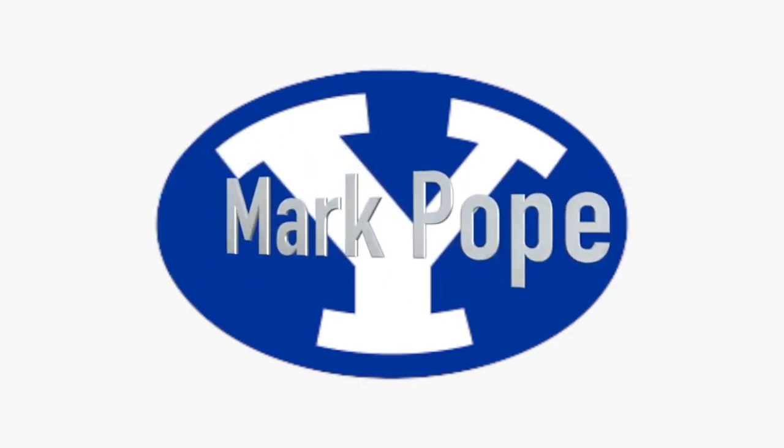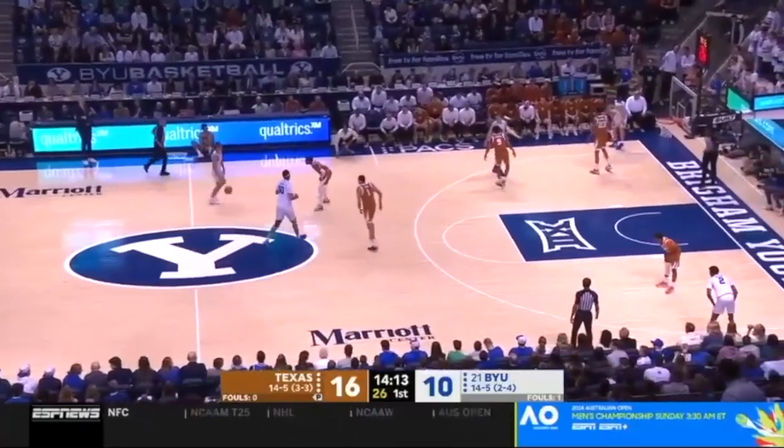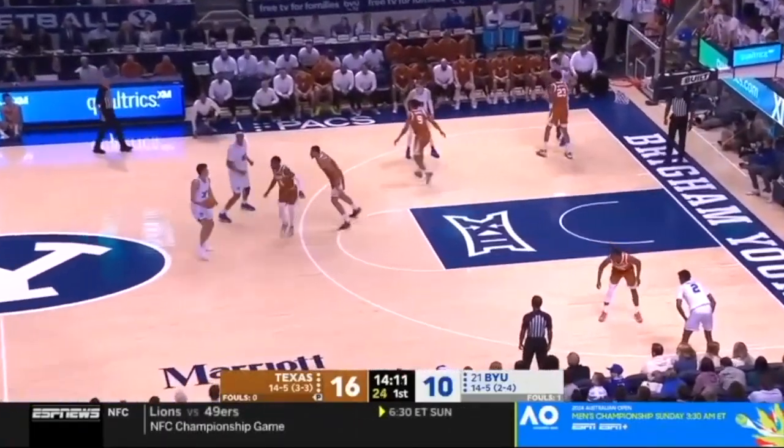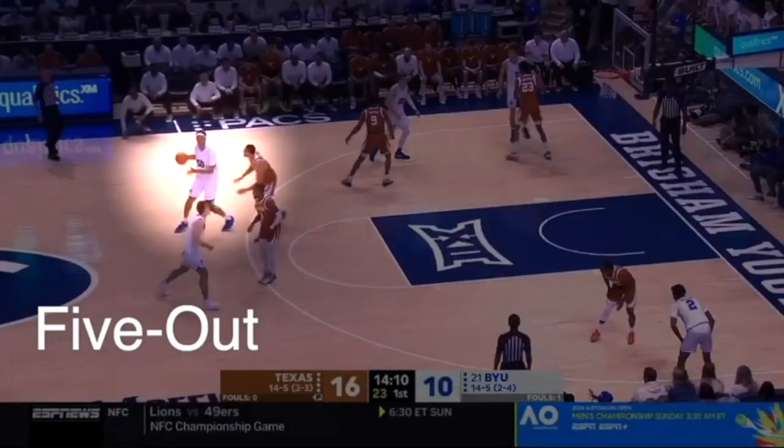Coaches, let's take a look at the BYU Cougars led by new Kentucky head coach Mark Pope. In this video, we'll look at rejects and curls in their 5-out offense. As suggested by the name, you'll often find BYU with all 5 players outside the 3-point line and the lane open. A trademark of Pope's offense is playing through the 5-man.